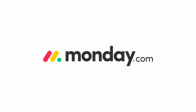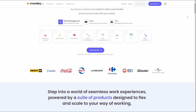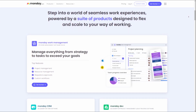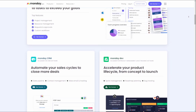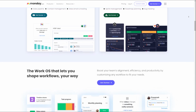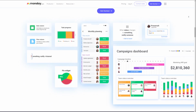Monday.com is a powerful and versatile work management platform that offers a wide range of features and customization options to help teams streamline their workflows, collaborate effectively, and drive business results. While the platform may present some challenges in terms of complexity, learning curve, and pricing for certain organizations, its ability to centralize work, automate processes, and provide real-time visibility into performance makes it a compelling choice for teams looking to optimize their operations and achieve their goals.